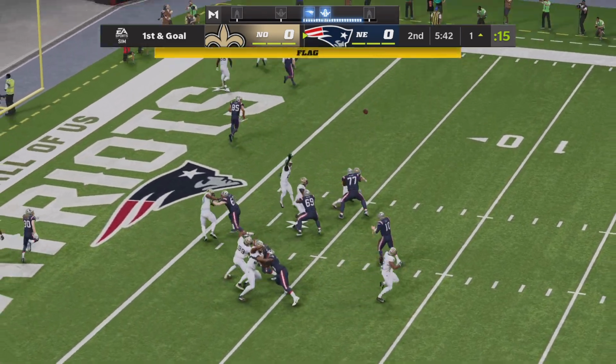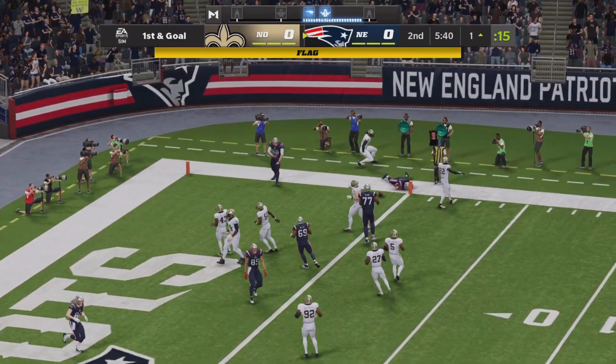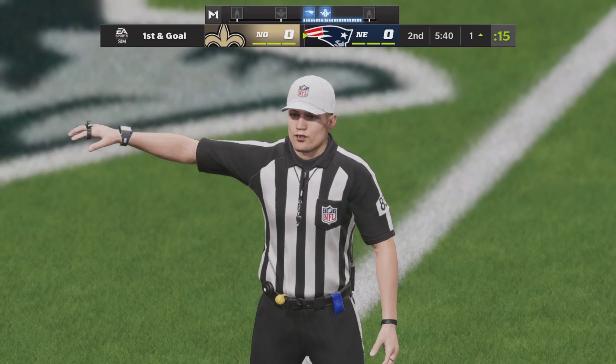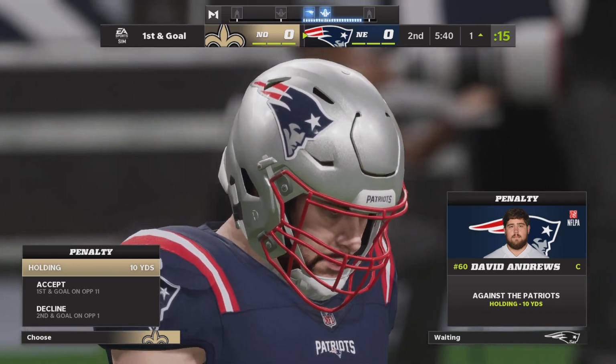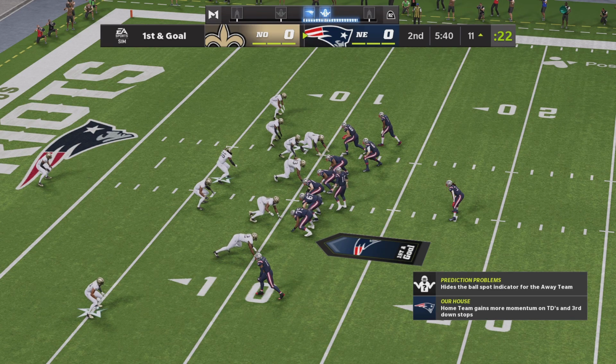Back to throw. Jones. Incomplete, but a penalty flag is down in the backfield. Let's get the call. A terrible spot for a holding call as he'll try again, but now from further back on 1st and goal.